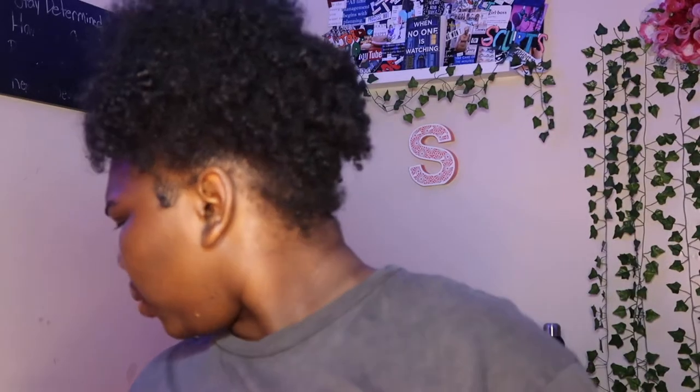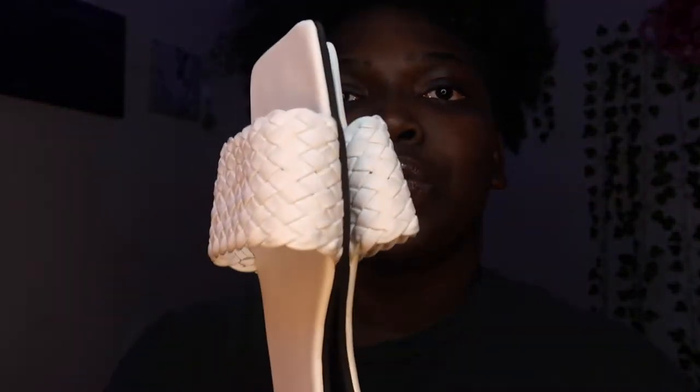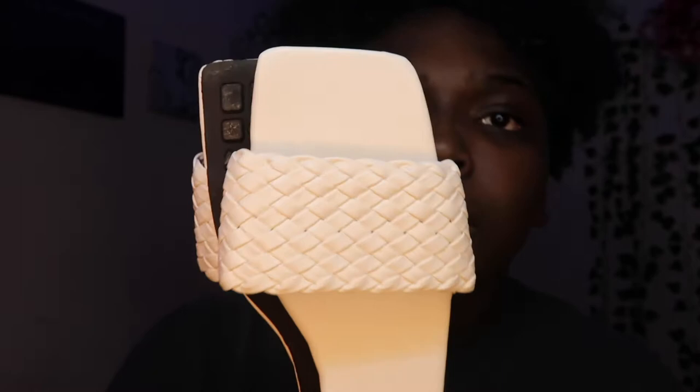On to the next shoe. Oh, since this one is already out, let's do this one. I did get the white ones. I wore them already. This one is a 42. This one was a 41. They sent me the wrong size, but that's fine because I like my shoes big. I like my slippers bigger. But yes, I wore these for 8 hours and they were extremely, extremely comfortable.